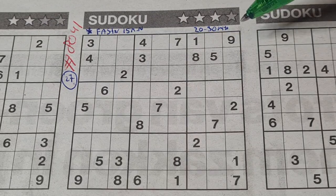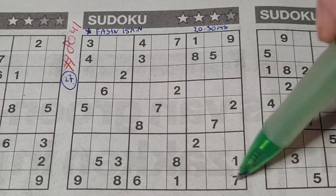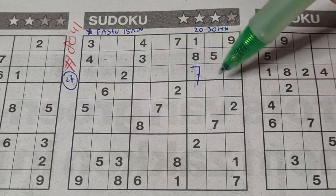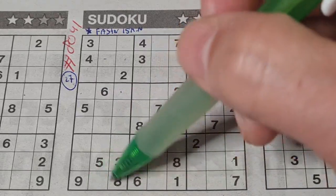Let me see which number can I pick. How about? There's a lot of sevens. 7 in the last column, 7 in the column next. So in that column, the only place left is 7. Should be there. 7, okay. 7 and 7. Well, I cannot continue with the 7. What's happening?